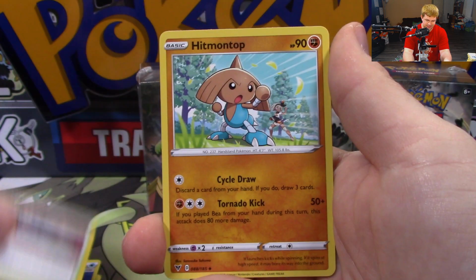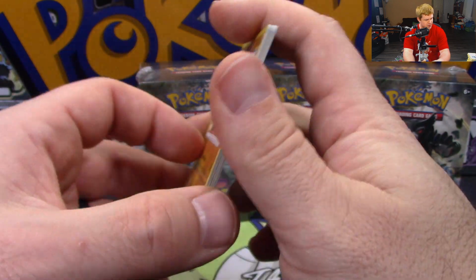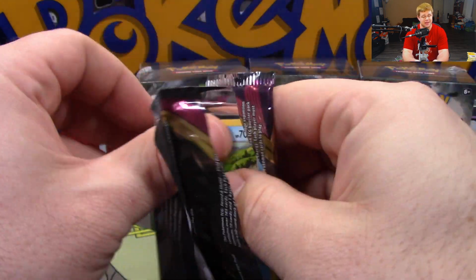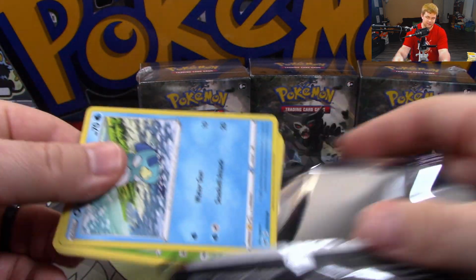Sirchester Bath, that's a new one. 20 less damage from attacks. Hitmontop, Swoobat, and Terrakion with Guard Press and Earthen Power. So when you're hunting down those amazing rares, don't get discouraged if you see a green code card, because you never know what might be in that reverse slot for you. It could just be one of these beautiful amazing rares.